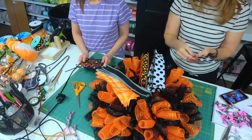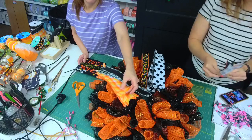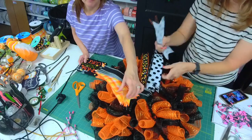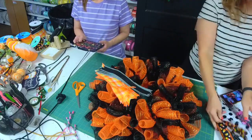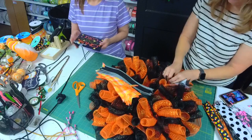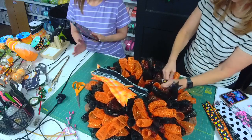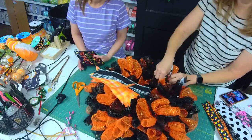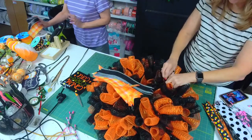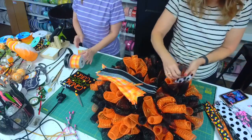We love that ribbon too. We do. And this one's kind of fuzzy. It's a woven, but it reminds me of a flannel blanket. It does have a little bit of a fuzz, and a bit of texture too. It's very soft. It's not supposed to be like a flannel, because some of those ribbons are honestly flannel-y. That's not a flannel ribbon. It's just soft.